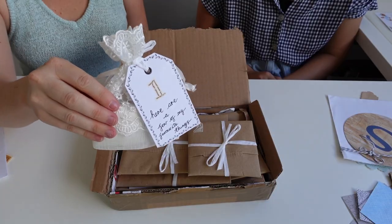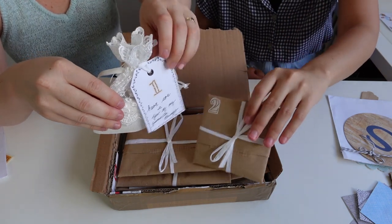We have no clue what we're going to make though. But there's lots of good bits and pieces. So we're just going to craft away. I'll show you a close up of what's inside of this box because it's really delicately wrapped. Then we can have a bit of discussion and see what kind of challenge we're going to do today. So this is number one. I'm going to start on number two. All right.